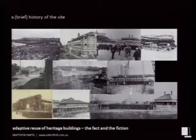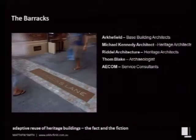The first project I'm going to look at is the former police barracks at Petrie Terrace. On this project, Arkhefield were the base building architects. Michael Kennedy, who I did see around, and Robert Riddell were the heritage architects. Tom Blake provided historical and archaeological advice, and Bassett, Surnow, ACOM were the service consultants.